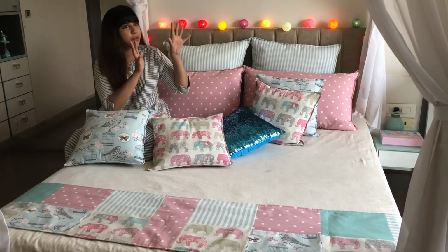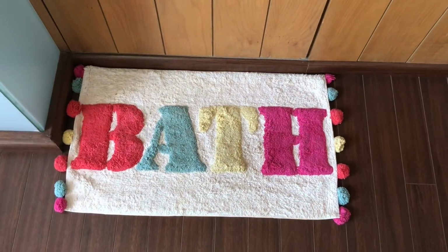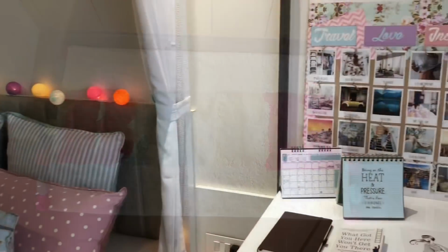Now we'll quickly move to my study area and my bedside space. Also, this cute little bath mat is actually from Shoppers Stop.